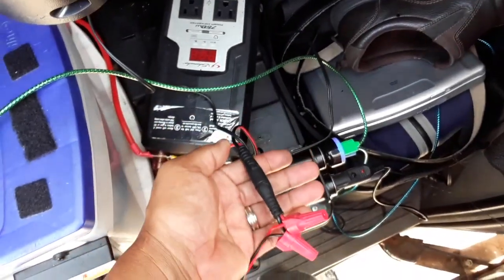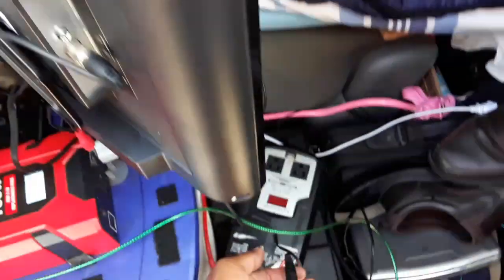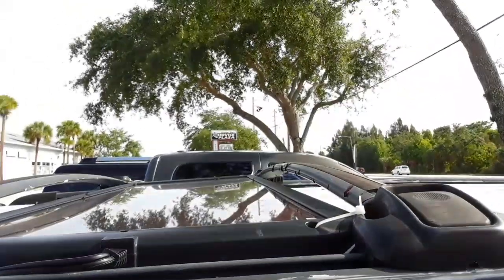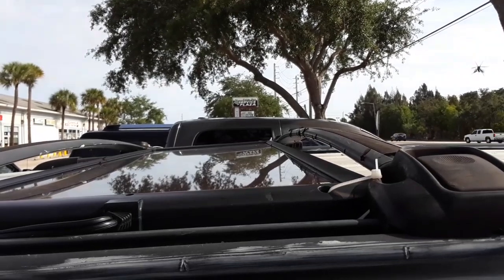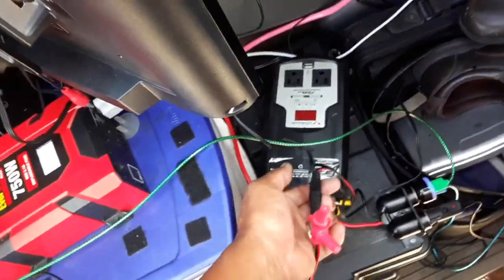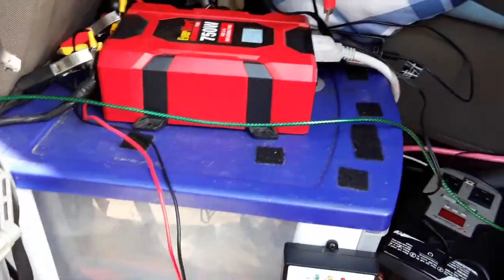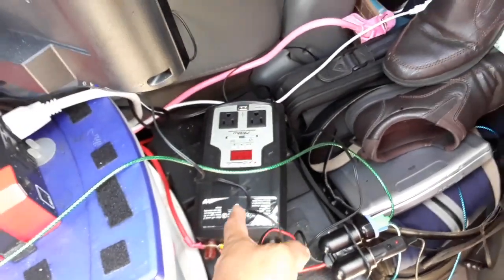This is a connection I jimmy rigged for connecting up the solar panels to keep the battery topped off. It's not designed to completely charge the battery because this is only, I think, a 25 watt, 20 or 25 watt solar panel. It's not enough to charge a battery, but it is enough to try to maintain it. So it runs through this small little charge controller here, if you want to call it that. It's a charge regulator is what they call it. But it's designed to try to keep this thing topped off.